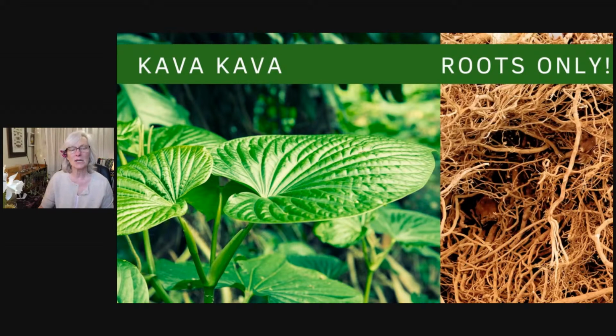And the last one that I want to share with you is, again, another plant that I really haven't used that much, but it's kava kava. And this is a pretty heavy duty herb. On a scale of 1 to 10 that I was looking at, this was like an 8 or 9. Do not drive when you're on kava.